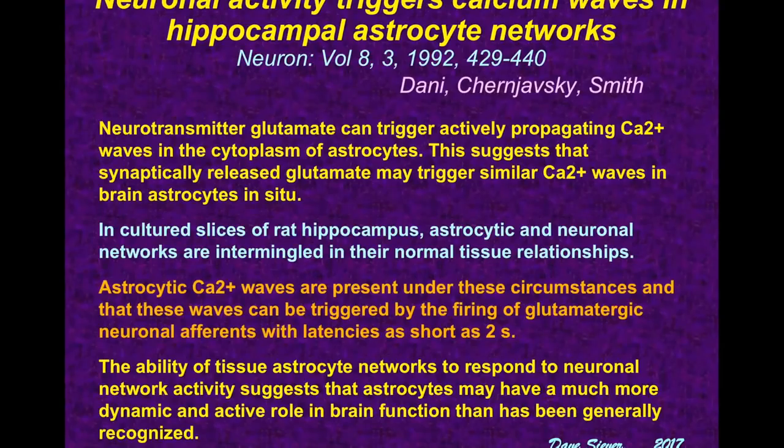Now, here's some things about just that, astrocyte networks. Neurotransmitter glutamate. Now, glutamate is an important neurotransmitter. It's active certainly during levels of cognition. It's very important for being able to think, reason, make executive decisions, process information, and so on. And it triggers calcium ion waves throughout brain tissue, which is picked up in the cytoplasm, or the cell structure, of astrocytes.